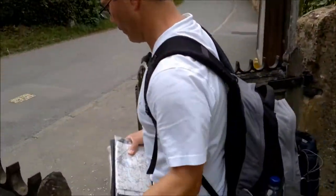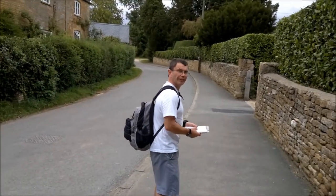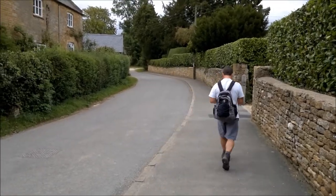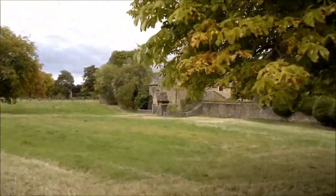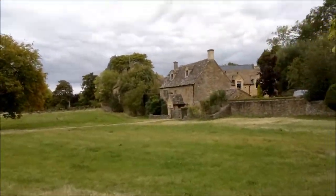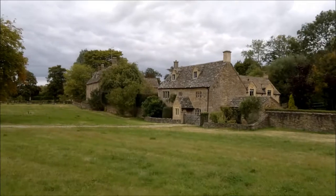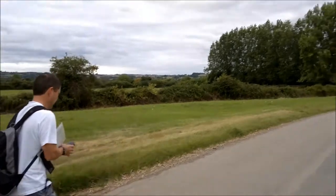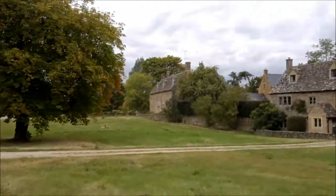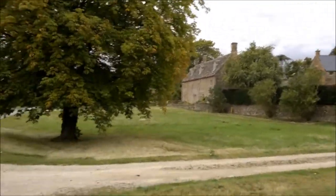There we are. Shut the gate. More of Wick Rissington. I don't think the tourists know about this place, but it's gorgeous. Well, now it's going to be on YouTube and the world's going to see it. Oh, there's our campers in the field. I know, it's horses. I'm getting delusional and delirious. Lovely.